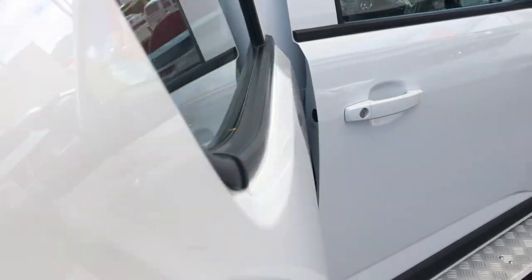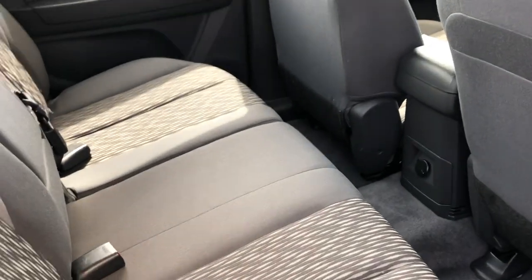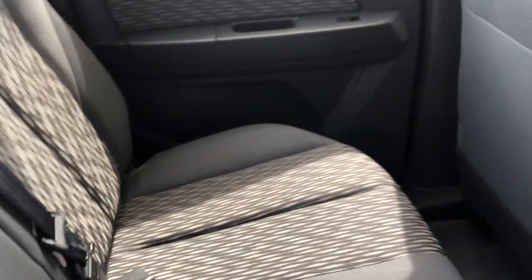What's that? There's a little bit of a mark. No, it came off. So it just goes to show you how good a condition this car is in. Interior wise, it's no different to the exterior. I can't fault it. The car's in really good condition for $22,990. It's a really cheap car. You're getting a lot of bang for your buck in this vehicle.